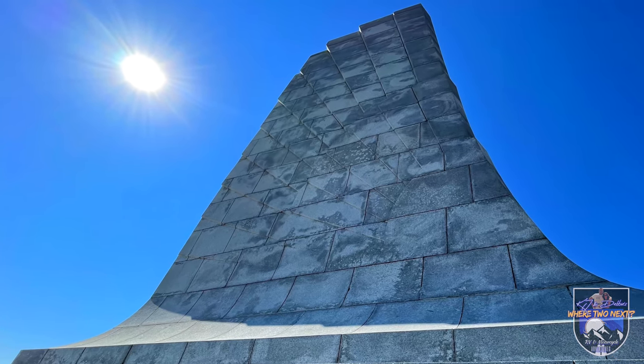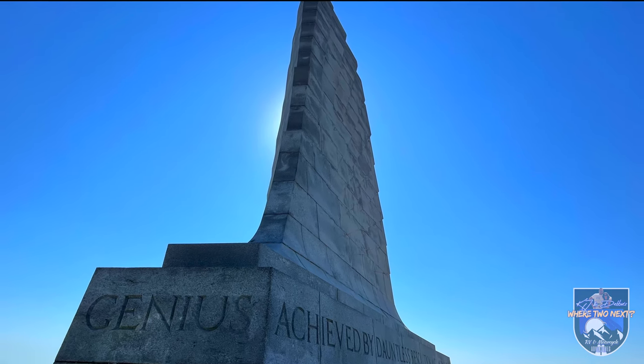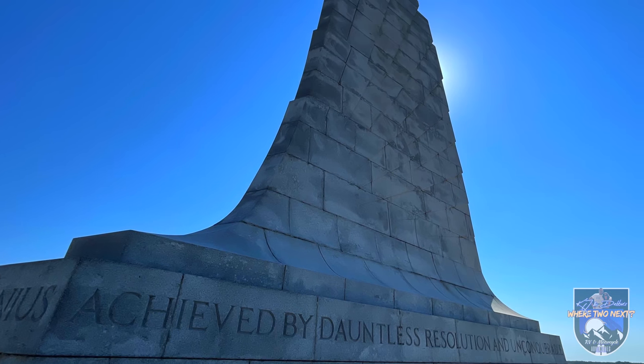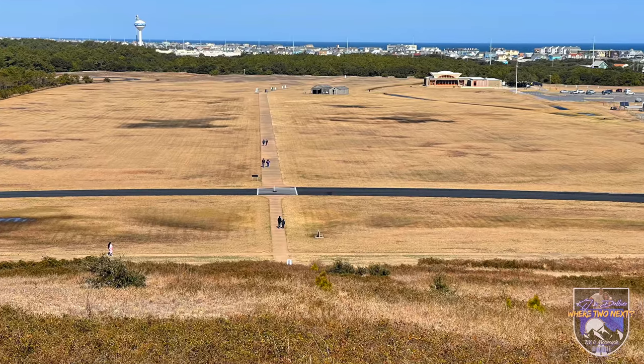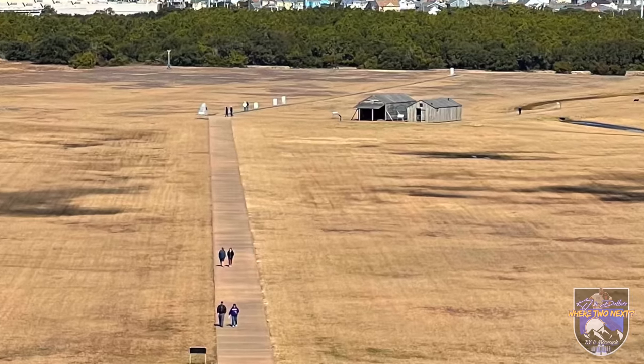This 60-foot granite monument sits atop Kill Devil Hill. It was dedicated in 1932, and of course it was dedicated to both the Wright brothers, and Orville was still living. The inside of the monument was hollow. To see who would fly first, the boys flipped a coin, and Orville won the toss.